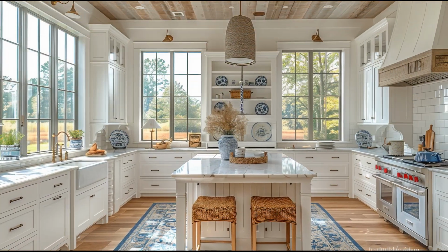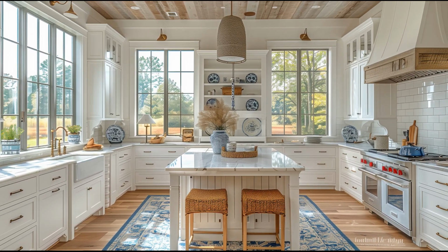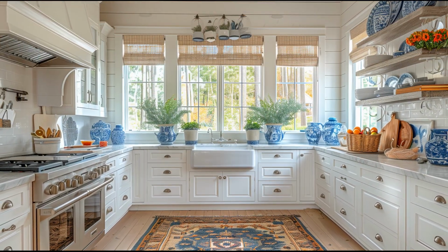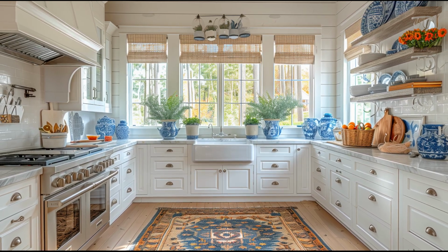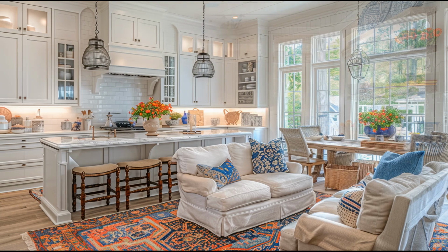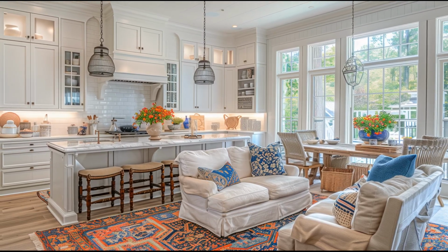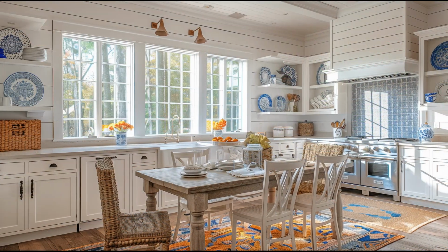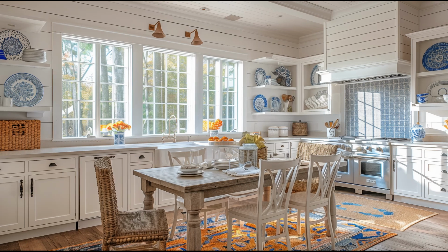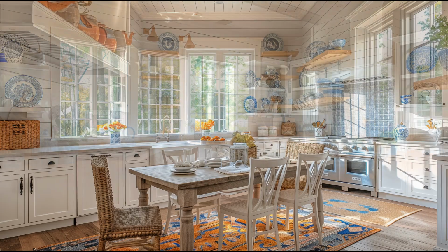Color palette and finishes. A soft, muted color palette is ideal for a vintage cottage kitchen. Think whites, creams, pastels, and light blues or greens. These colors create a light and airy feel, making the space feel larger and more inviting. Distressed finishes on cabinets and furniture can add to the vintage appeal, giving the kitchen a lived-in, cozy look.